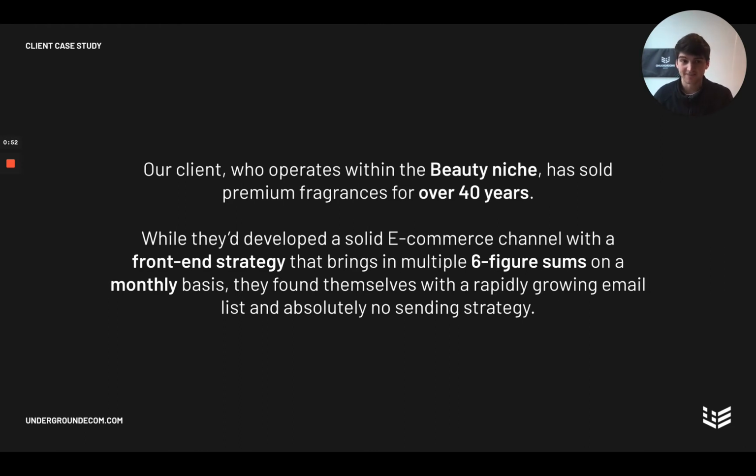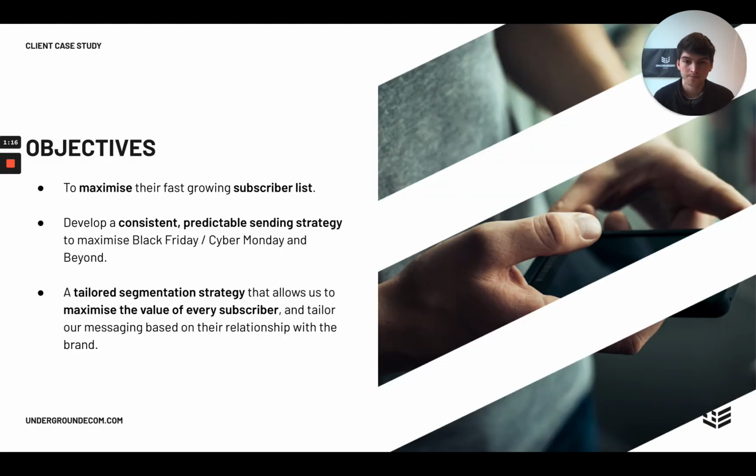Now, the position they found themselves in October is they were doing really strong revenue throughout the entire year. Their list was growing rapidly, faster and faster each month, and they just absolutely weren't taking advantage of that asset. They knew they were leaving money on the table, and they knew that there was a lot of lost revenue potential in that list that was just growing more and more dormant. So that's really the heart of why we were brought in, to put in place that strategy for them.